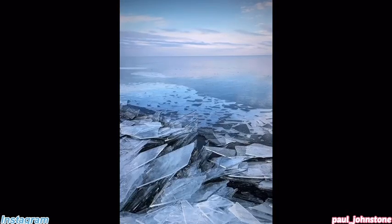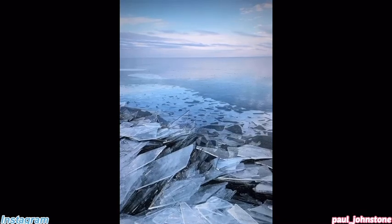Ice stacking occurs when the sheets of ice break and the motion from the water beneath causes the pieces to slide on top of each other.